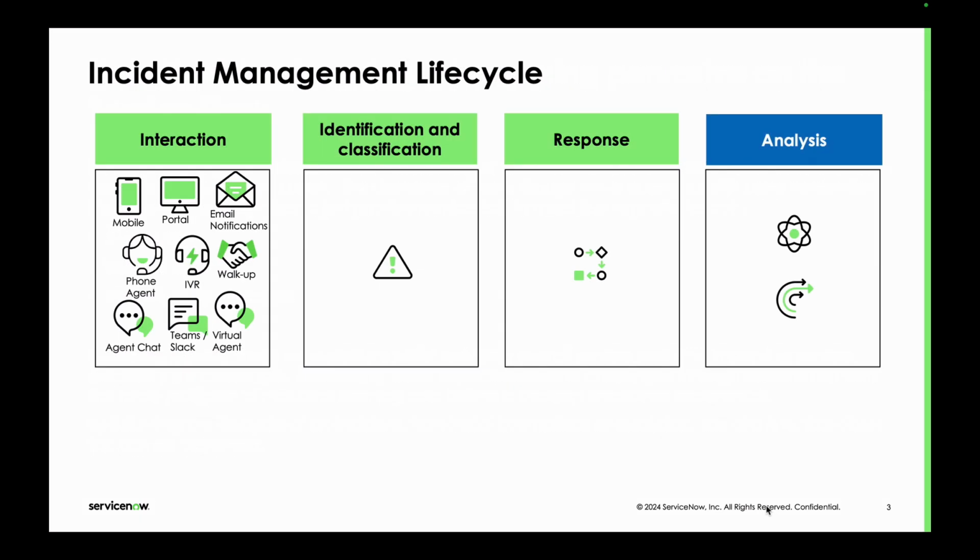So let's have a look at the incident management lifecycle. It's broken down into 4 areas. So it's the initial interaction with a range of different channels available to the users. No longer is it just a telephone call to an agent. There's the identification and classification. So once the demand has reached the service desk, what is it? And where should that demand go? Ultimately, there's a response to that demand. And then, outside of that cycle, there's the analysis itself.